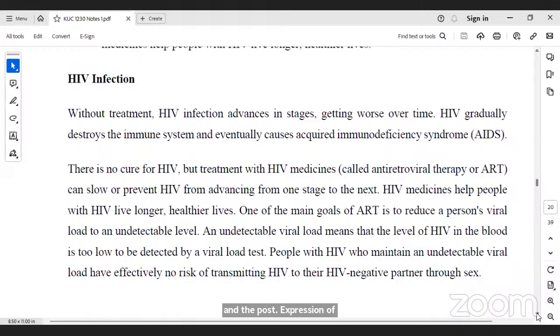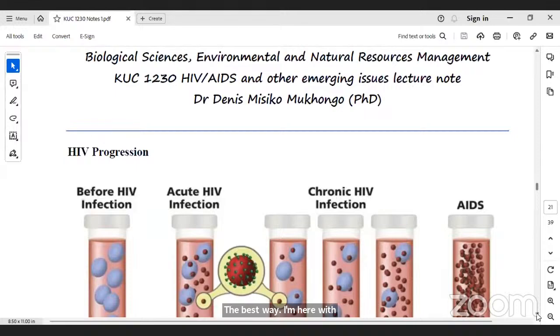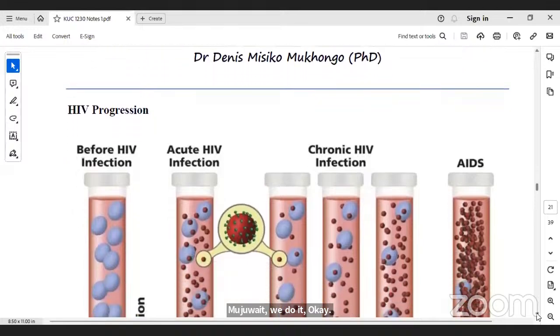Of importance is you don't use the pre-exposure and the post-exposure as a routine medication. You are supposed to use it as an emergency. It's not that you are going to meet someone whose status you don't know, and you continuously take this PEP or PrEP. You only need to use them as emergency options, but not every other time you think you've exposed yourself. So you should not use them all the time. The best way, tell that person to go and get tested so you know their status. Or use condoms. Just use condoms.